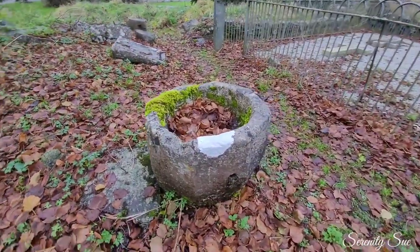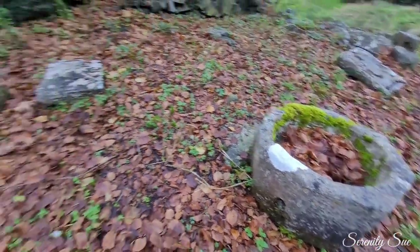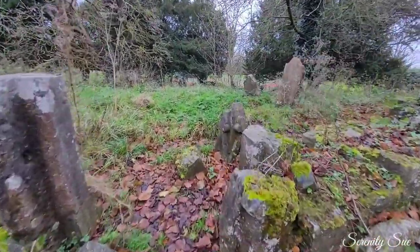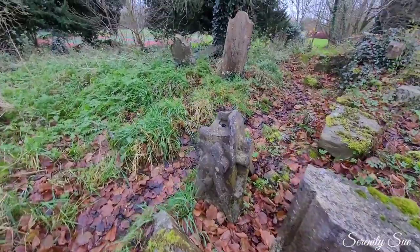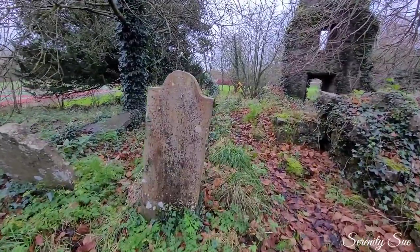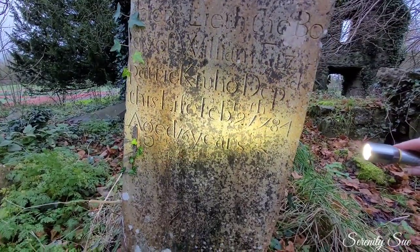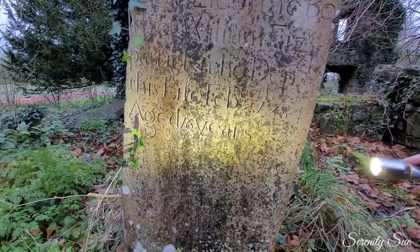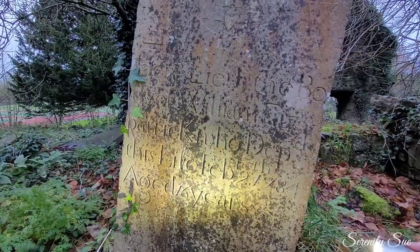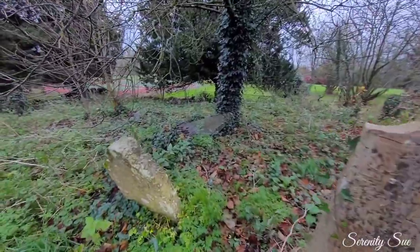This looks like a baptismal font. And we have what remains of an arch here. And then some headstones. I can see 1784 on this one. Here lieth the body of William Fitzpatrick, who departed this life February 1784. He was only 16 when he passed. So William Fitzpatrick, oh, very young.